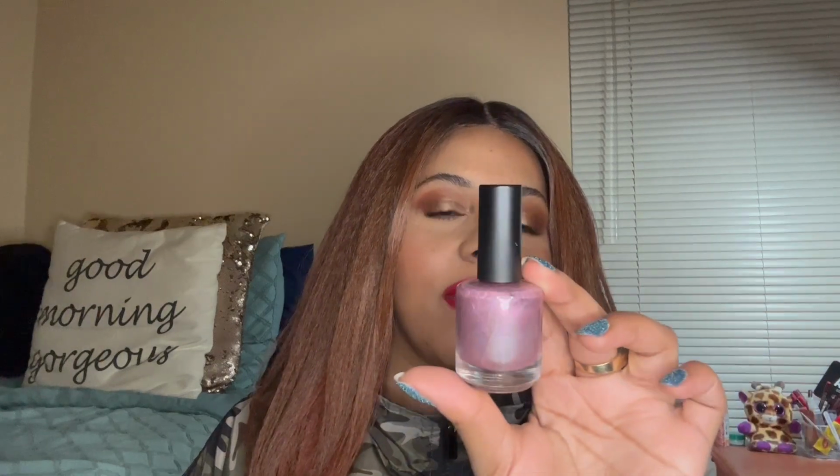So I actually got this in a Black Friday order. I think it was like a mystery bundle, and I got this in there. Apparently this was released in PPU. It's called It's a Date. So it's this beautiful baby pink, or it's not a baby pink, but it's kind of like a rosy pink. And it has holographic glitter in there.